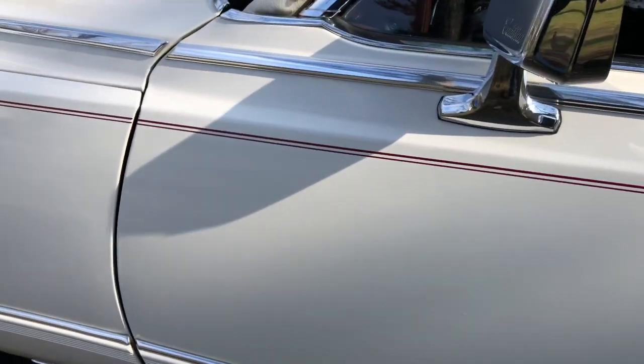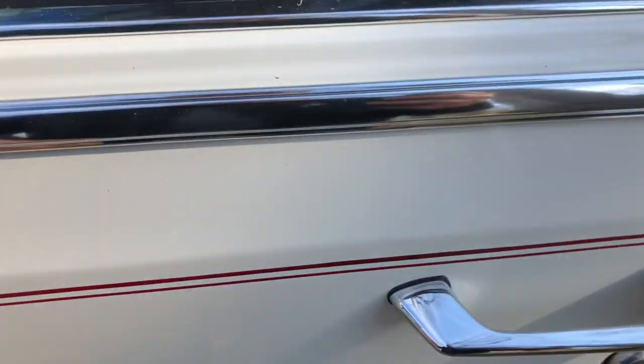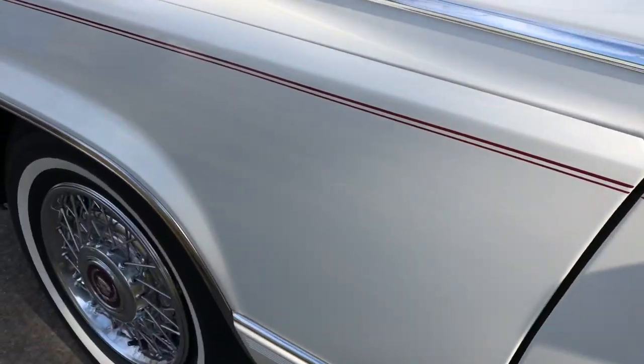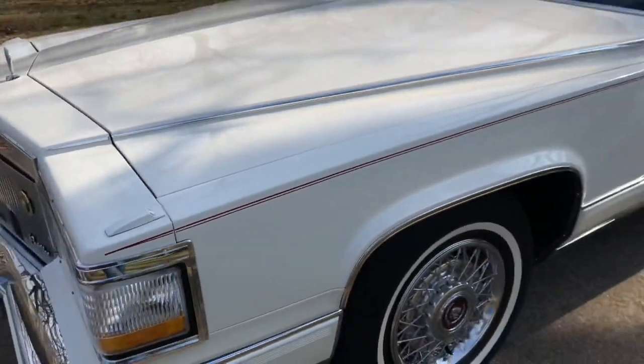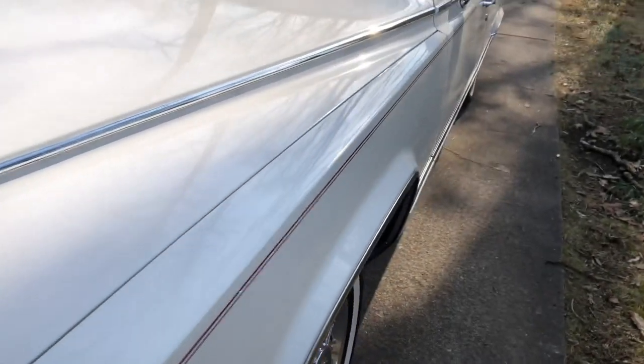My eyes aren't what they used to be, so I can't guarantee I'll catch every little thing. Tiny dot. Another little tiny dot. Another little tiny dot right there. Anyway, spotted one more thing. Tiny, tiny little divot right there.